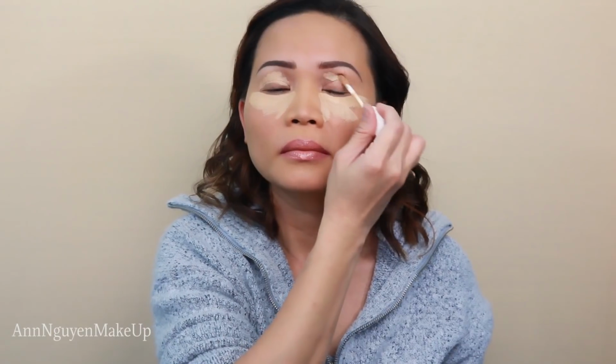It's really creamy. They said a little bit of this goes a long way, and I'm going to use this to conceal my eye as well. I'm going to blend it out with a beauty blender. It's really easy to blend out. So this is the before of the concealer. Here is the after of the concealer.